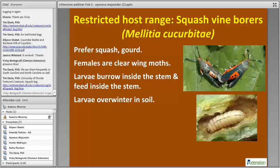gets inside that vine, it is very difficult to kill it with materials we have today. There are some mechanical ways you can cut open a little bit of the stem and take that caterpillar out, but it's a very labor-intensive process. So we're going to talk about some of the mechanical ways, like pest exclusion, that works a little bit better.